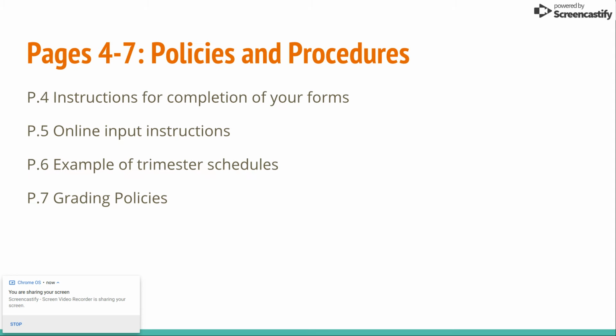Please turn to page 4. On page 4, you're going to find instructions for completing your forecasting forms. You do not have those at this time. You will receive those tomorrow. So please look through those instructions as you receive that information if you need to refer back to it. Again, this book is going to be used for reference for a number of items.